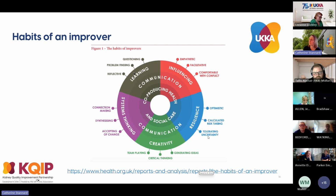And he came up with this model. I know there's loads of models in QI and NHS, but I really like this one. So he's themed all these different habits of improvers. So there's things about influencing others, so being empathetic, facilitative, being comfortable with conflict, so you have to talk about what you don't agree with in order to change something. He's talked about learning, so being reflective, problem finding and questioning how things are done.